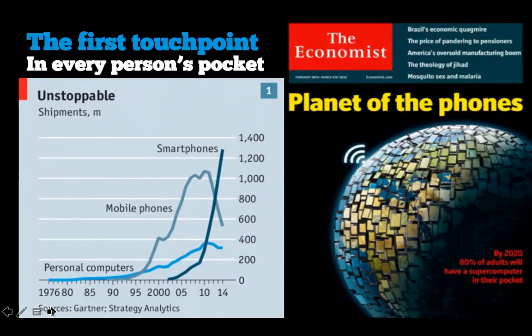So I guess one of the things I wanted to talk about is just how crazy important mobiles have got. Some call smartphones the remote control for your life. And practically our entire lives now are in these highly addictive little devices. And this is the front cover of The Economist back in, could you believe it, February 2015. And here we are in kind of May 2017, 2 years later. And back then, The Economist was predicting by 2020, 80% of adults would have a supercomputer in their pocket.